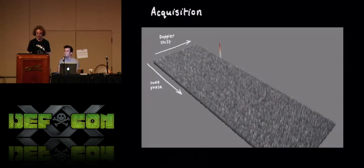So here's a plot taken from some real data, and all we've done here is just searched over all the possible values of code phase, 0 to 1023 bits worth of shift, and Doppler shift, I think the range is plus or minus 5 kilohertz, something like that. For every point in this space, we try out a cross correlation and plot the magnitude of that correlation and see if there's any signal present.